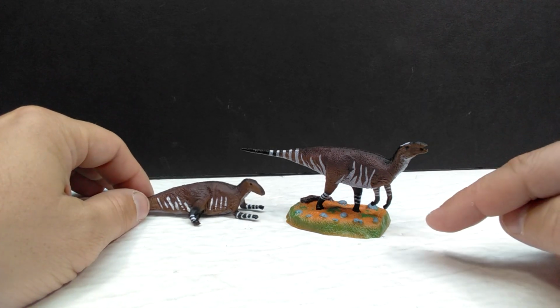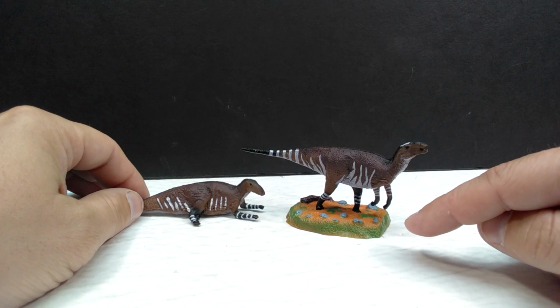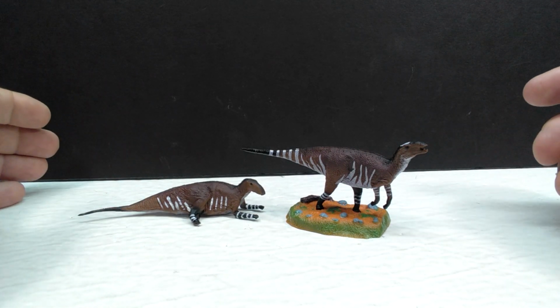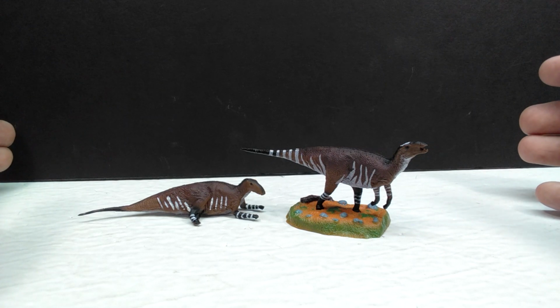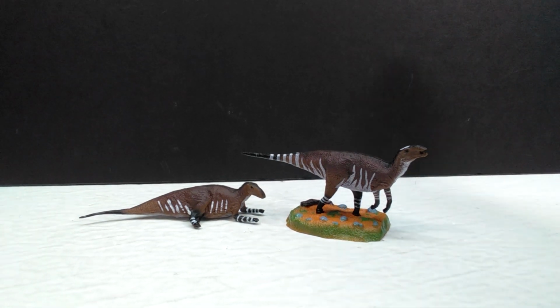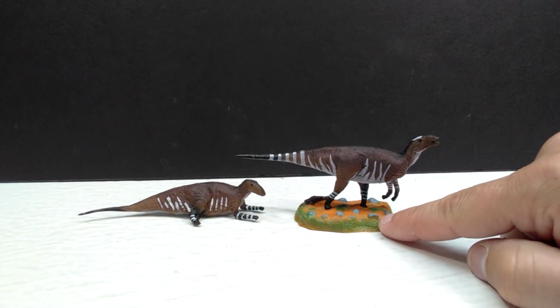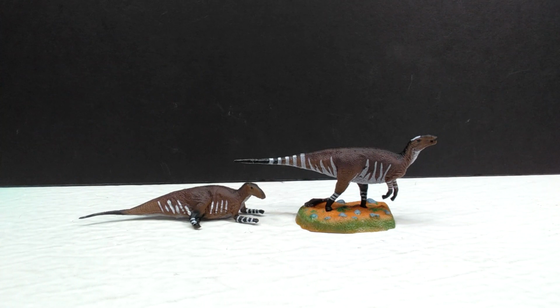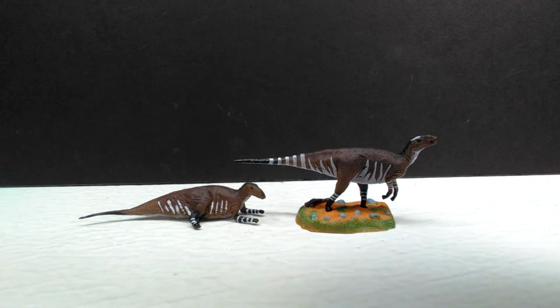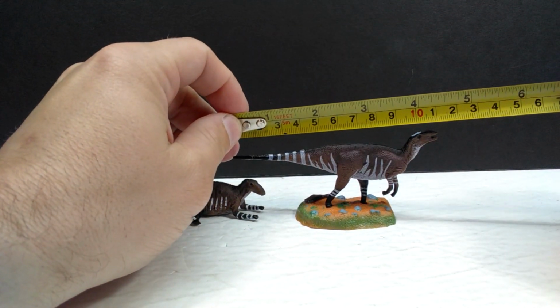You can see that the fact that I have to actually press the Tethyshadros foot down into the ground quite far is a good idea of how good the dinosaur is going to stand, because it helps to make it a lot more stable and sturdy on the base. And also the fact that the figure is really small, so I really don't see any type of an issue happening as far as the balance of that, and it looks so cool when it's actually up there on the base.